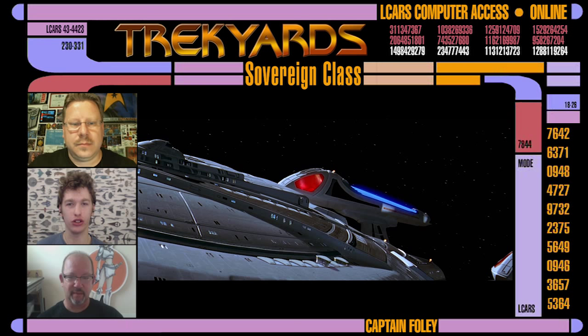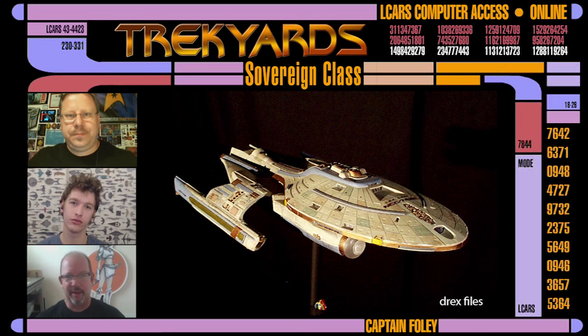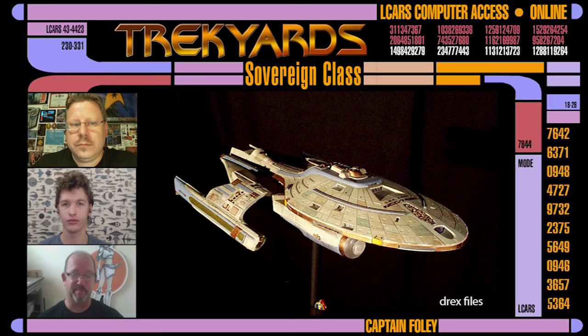Or do you think the move to CG was inevitable? Oh, yeah, it certainly was, because it was the same with the TV shows. To make a miniature for, like, say, Deep Space Nine, it was a big deal because you had to have a miniature drawn up, you had to have it built, then you had to do motion control. It was all a big, giant process. And that's why you don't see that many new ships in Deep Space Nine.